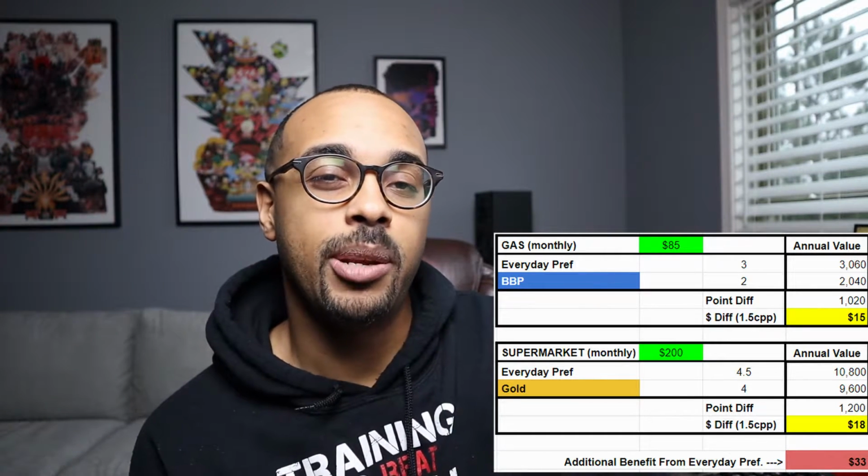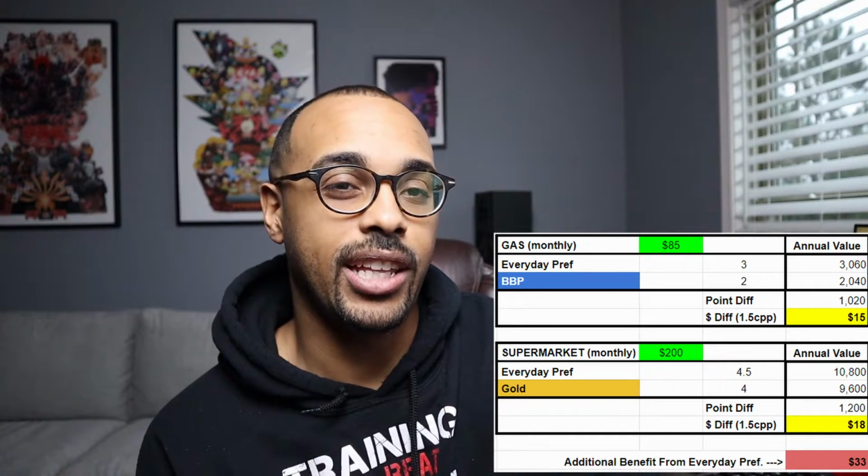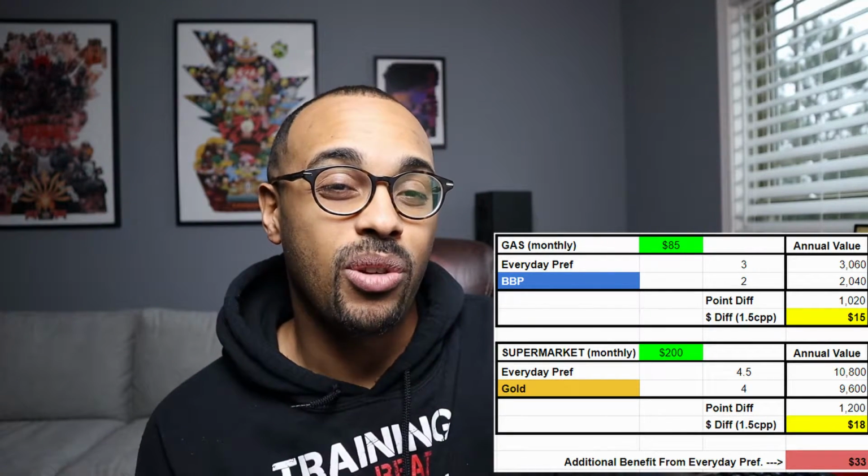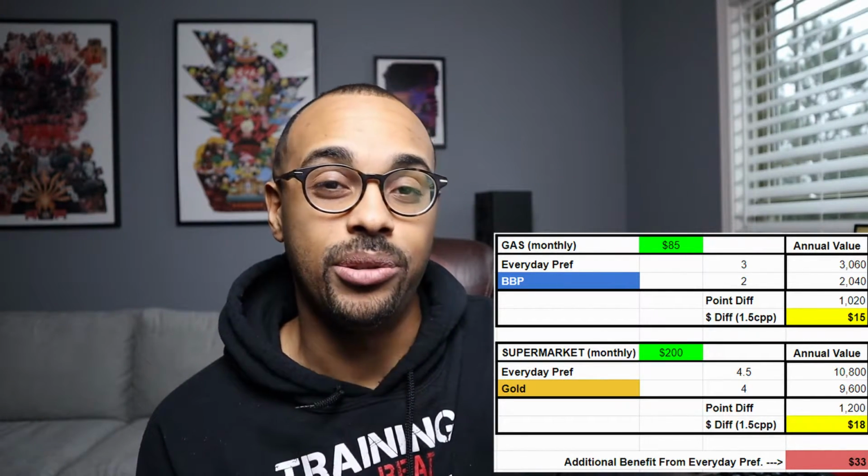Same thing with gas. I spend about $85 a month, and if you compare using the everyday preferred card to say the blue business plus card, that's only 1,000 additional points every year, and that translates to roughly $18 in value. So for me personally, you can see why I am not going to get that everyday preferred card. Now, of course, it does have the sign-up bonus, which is enticing, and I actually will probably get it just for the bonus and then cancel it later.